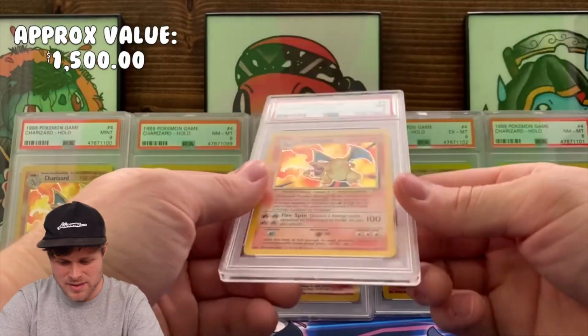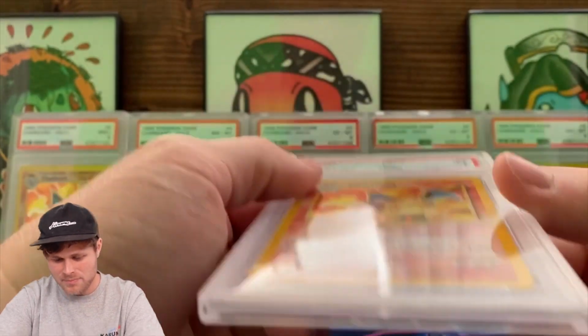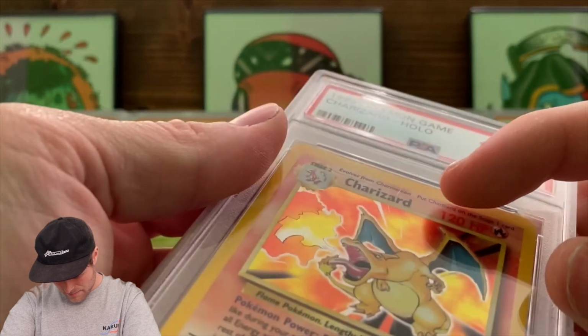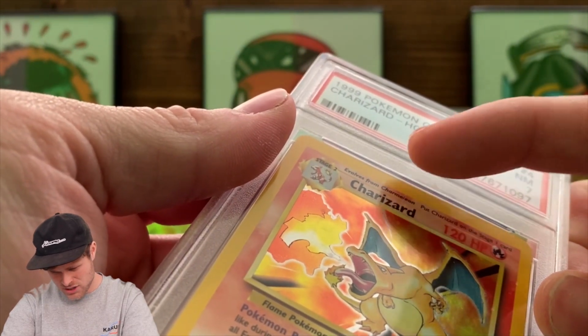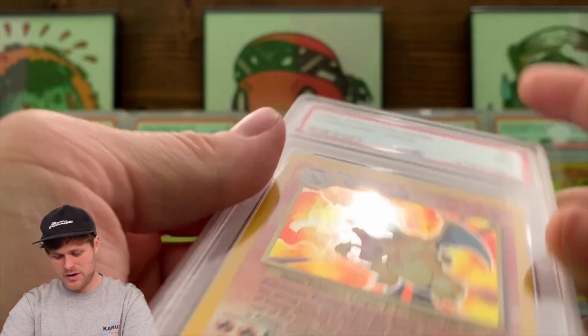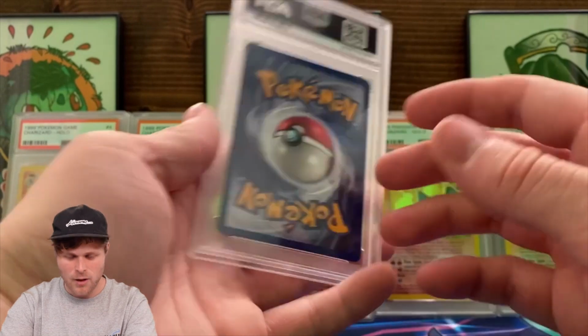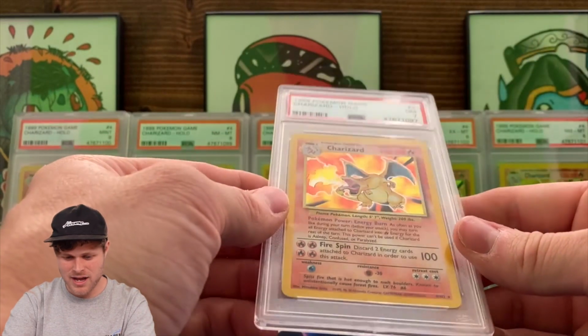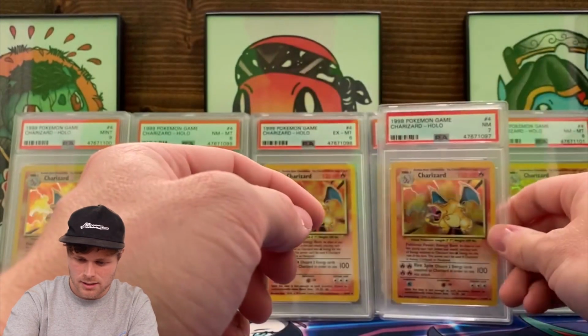So there's clearly something I don't see on this Charizard that PSA sees. Oh, you know what? I don't know if you can see that. Right there, there's a noticeable silver scratch at the top of the card, and that only brought this down to a 7. Without that scratch, this could be another 9, which is just crazy to think.